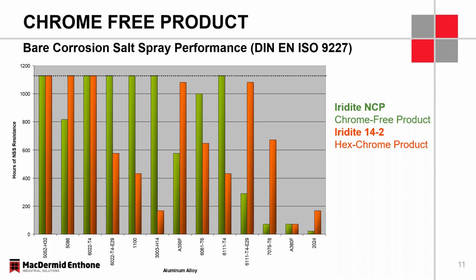If we look at the chart here, this is really a comparison between the chrome-free products and the traditional hexavalent based products. And when we look at the comparison here, the bar charts, we see that the chrome-free products perform extremely well, in a very similar way to the hexavalent chrome products on aluminum alloys such as 5000, 6000, 1000, and 3000 series. In some cases, they even outperform the hexavalent chrome products here.